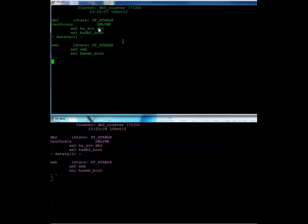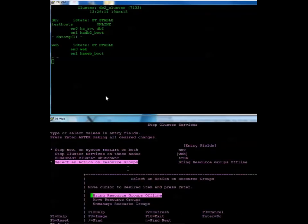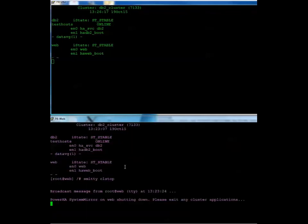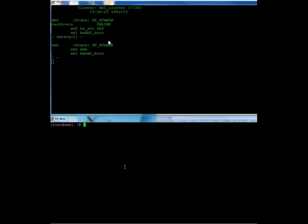Okay, this is my cluster, and you can see that it was stable. I'm running version 7.1.3 SP3. The top node is DB2, the bottom is web. So the first thing I'm going to do is actually perform the update on the standby node, which is pretty common, so I'm changing the option to unmanage the resource groups. And in this case, I only have the one. So you can see the status up top that it's already completed.